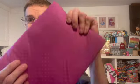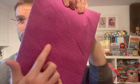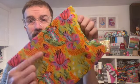The other one that I got was another tiny dot. This is like a berry, raspberry colour, beautiful. I got a little bit of a bolt end of Dear John from Tiny Beast, because again, I use it quite a lot.